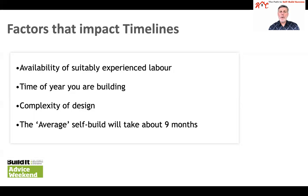The time of year you are building can have major impact on timescales. Prolonged periods of frost can halt traditional brick and block or ICF construction methods, as can snow and heavy rainfall. With timber frame and SIPs, high winds tend to be the only weather conditions that will delay the erection, as panels become like sails and catch the wind, and cranes will not operate above certain wind speeds.